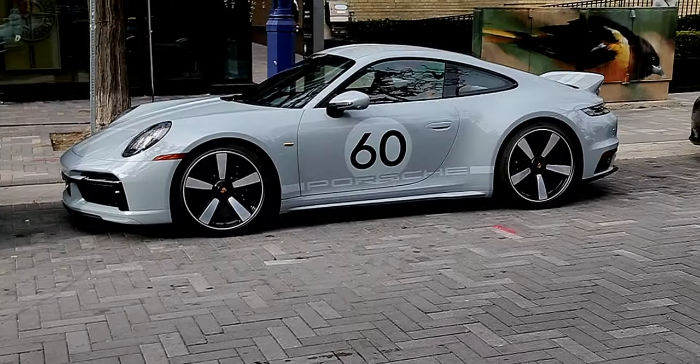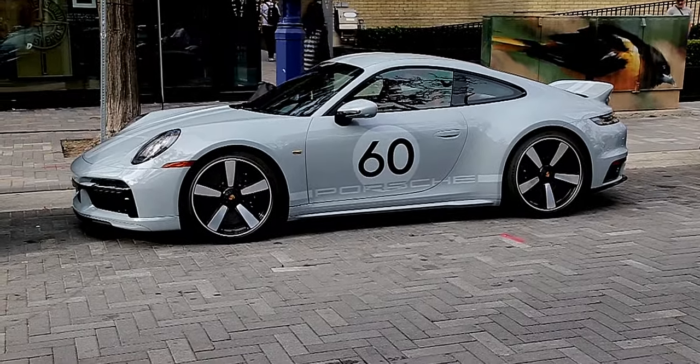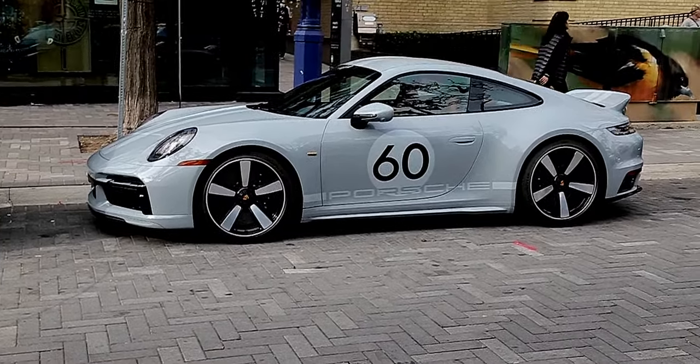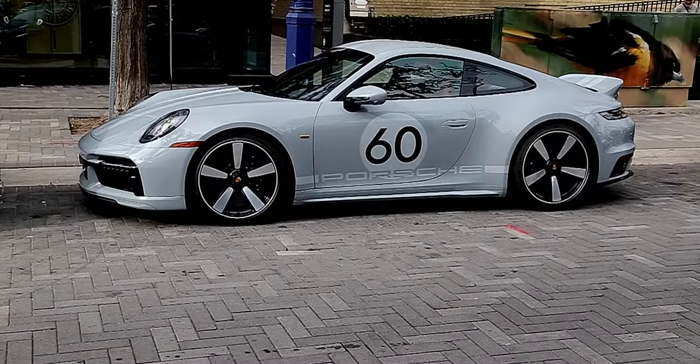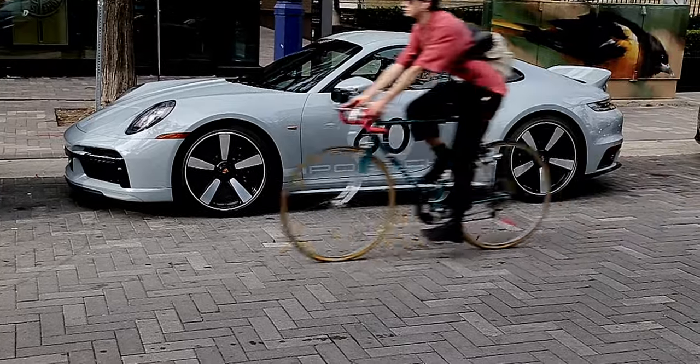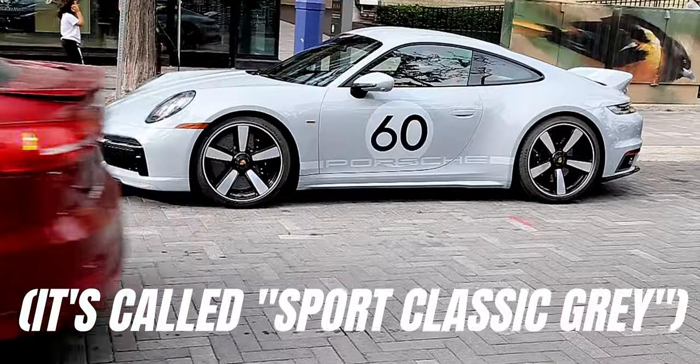Okay guys, so I just got off the subway, and like the other day, another insane Porsche. So we got number 60 of the Sport Classic. But to see this, this is pretty darn rare in the wild. Beautiful color, spec check is like, I think Nardo Gray.